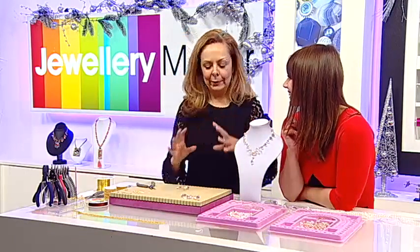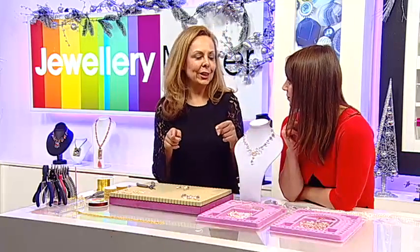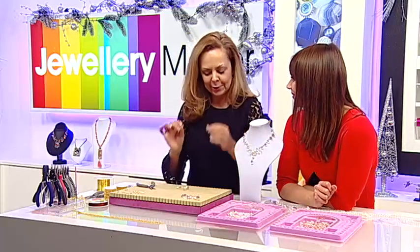I don't want messy wire work. That's the challenge, and it's not just watching them for the designs, it's actually watching them for how they do things. You know, what are the little tips and tricks with wire?